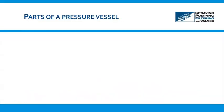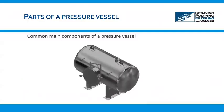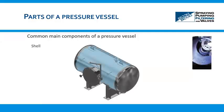All right, now onto the parts of a pressure vessel. Here's a generic pressure vessel to help identify the main components. So first, we have the shell, and the shell can be either seamless pipe or welded pipe, or rolled plate in this case, that's formed to a cylindrical shell.